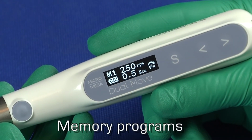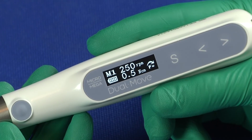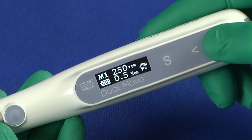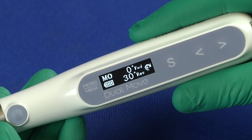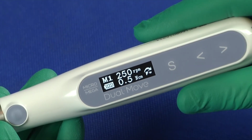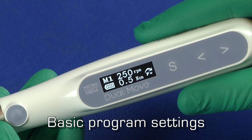Dual Move features several programs to memorize your selections. Press minus or plus keys to select the right memory to be adapted. M0 is the reciprocation mode, with a large choice of counterclockwise and clockwise angles to be set separately. The other memories correspond to continuous rotation modes, with speed, reverse torque, and rotation direction to be adjusted.